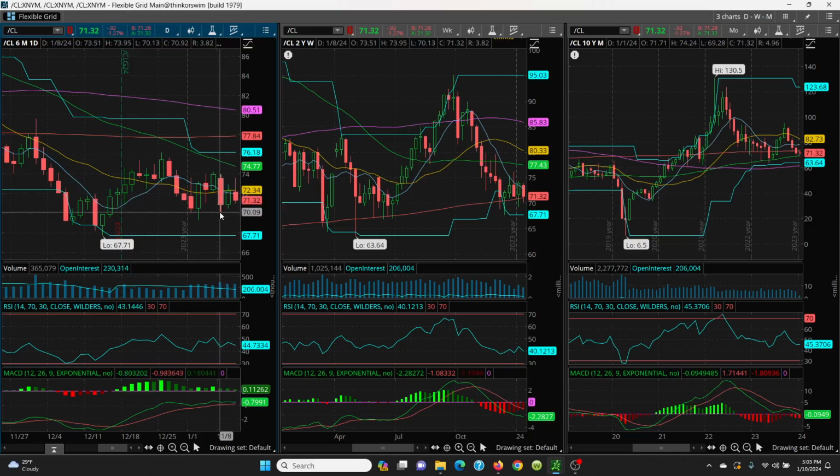The key is if it closes below here, the 70.13, then you know for sure that it's going to go down lower. So the next candle in line is going to be this 69.28, and then we come over here, this candle here, you're looking at 69.11. We have 68.80, 68.22, and then your big retest here is at 67.71. If that is lost here, we come to this candle. You're looking at 67.05.